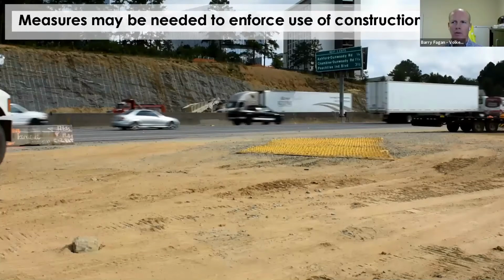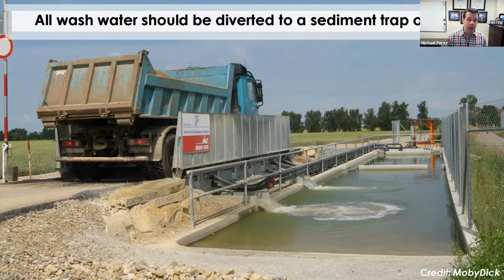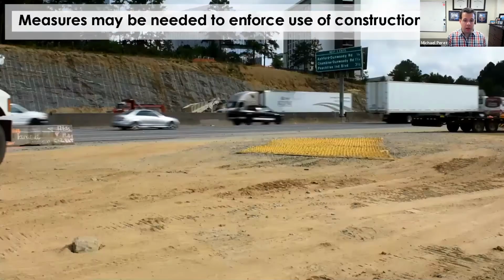Hey, Mike, before you leave that, just remember, if you've got water being sprayed up under the chassis of the vehicle, you may have oils and grease also that you might have to do some additional treatment for, not just a sediment basin. So if your intent is to remove sediment, then try to only remove sediment, then treat that. But just know that if you're pressure washing up under a vehicle, you're probably going to get some oil and grease that creates another problem for you. Yeah, that's a great point. Thanks for bringing that up, Barry.